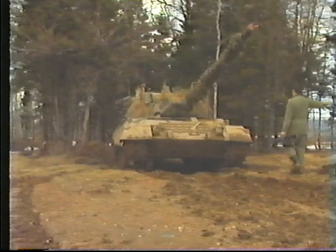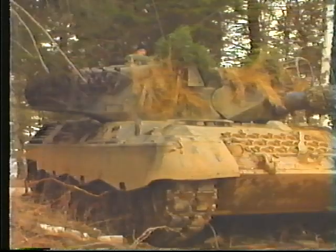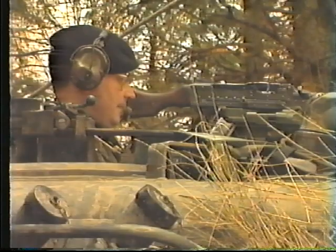While holding at a hide, the combat team commander issues a warning order for occupying a defensive position. Charlie, Charlie, three. This is three. A warning order. Situation. Enemy. Platoon dug in at grid.